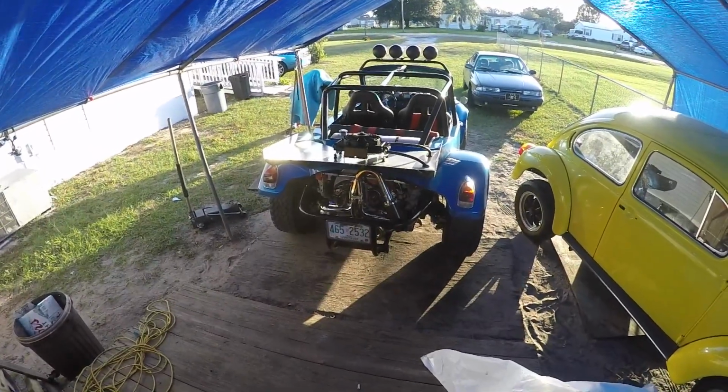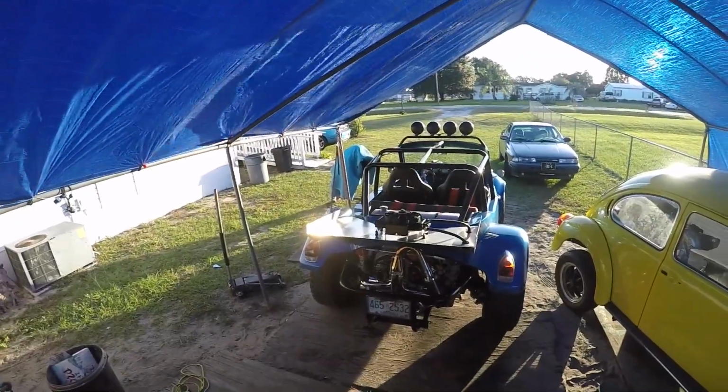Well, I replaced the valve cover gasket. It's kind of stiff and hard, and you can see it split right there. So I got a good used set from Bert.